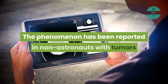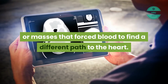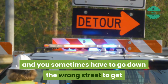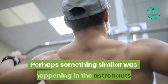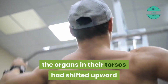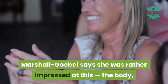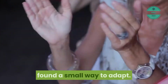The phenomenon has been reported in non-astronauts with tumors or masses that forced blood to find a different path to the heart. "It's almost like a detour, when you're in your car and you sometimes have to go down the wrong street to get where you need to go," Marshall-Goebel says. Perhaps something similar was happening in the astronauts, like their bodily fluids, the organs in their torsos had shifted upward and blocked off certain veins. Marshall-Goebel says she was rather impressed at this. The body, plunged into an environment unlike anything it had experienced, found a small way to adapt.